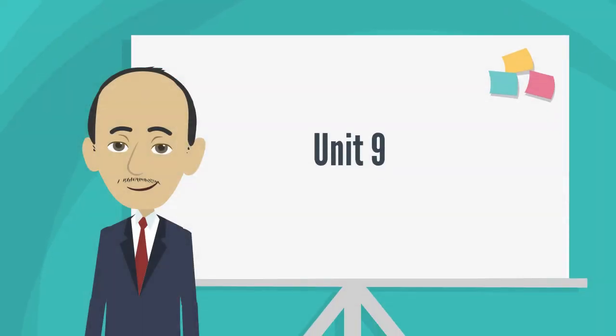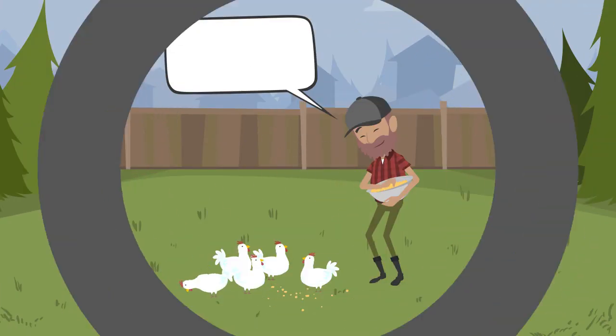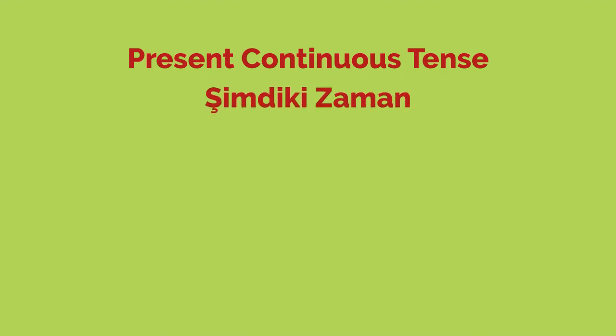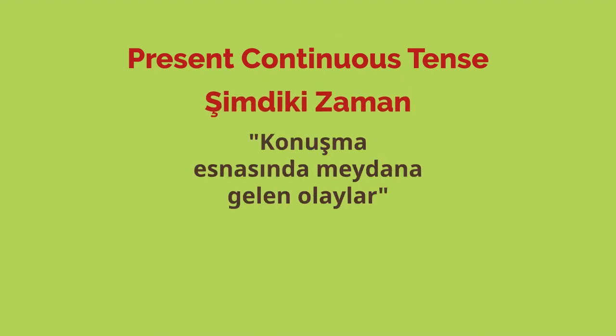Unit 9. Present continuous tense. Şimdiki zaman. I am feeding the chickens now. Ben şimdi tavukları besliyorum. Present continuous tense. Yani şimdiki zaman, konuşma esnasında meydana gelen olayları anlatmak için kullanılır.